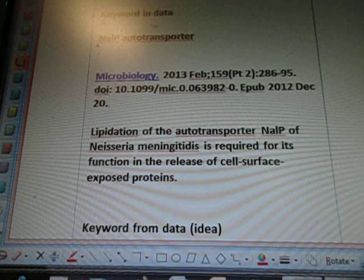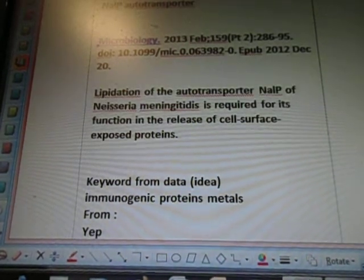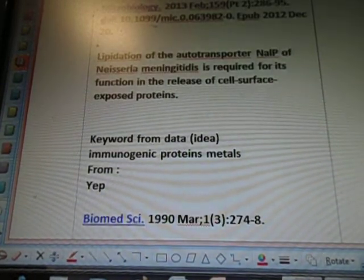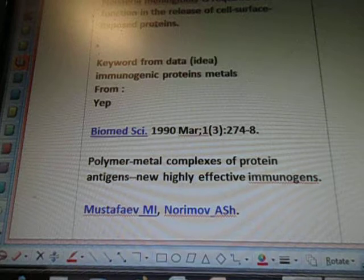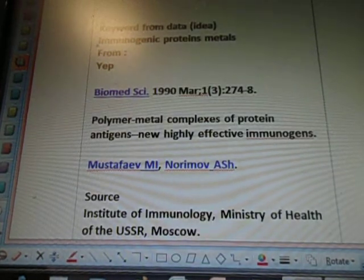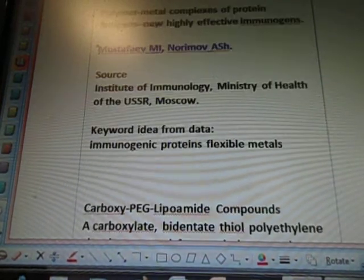Microbiology, February 2013. The lipidation of the autotransporter NalP of Neisseria meningitidis is required for its function in the release of cell surface exposed proteins. The keyword from the data idea was immunogenic protein metals, from Biomedical Science, 1990 of March. Polymer metal complexes of protein antigens, new highly effective immunogens. That's the name of the scientist from Russia.